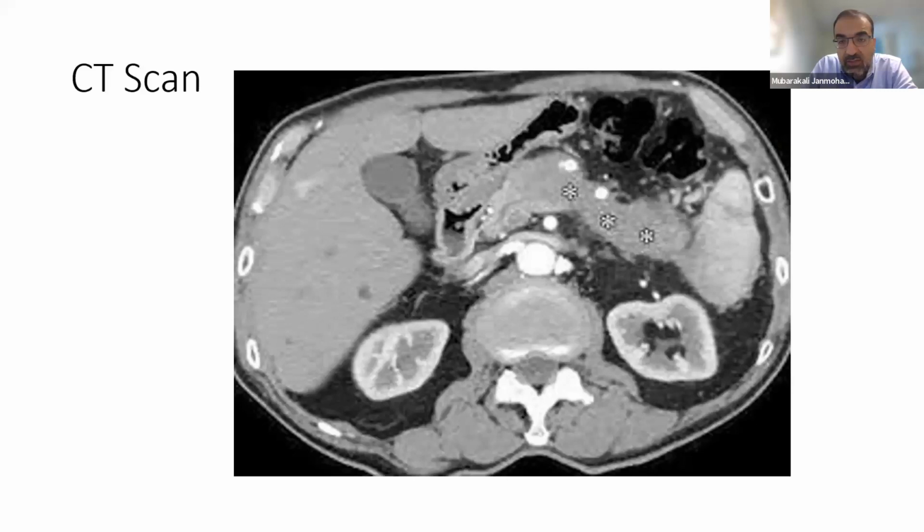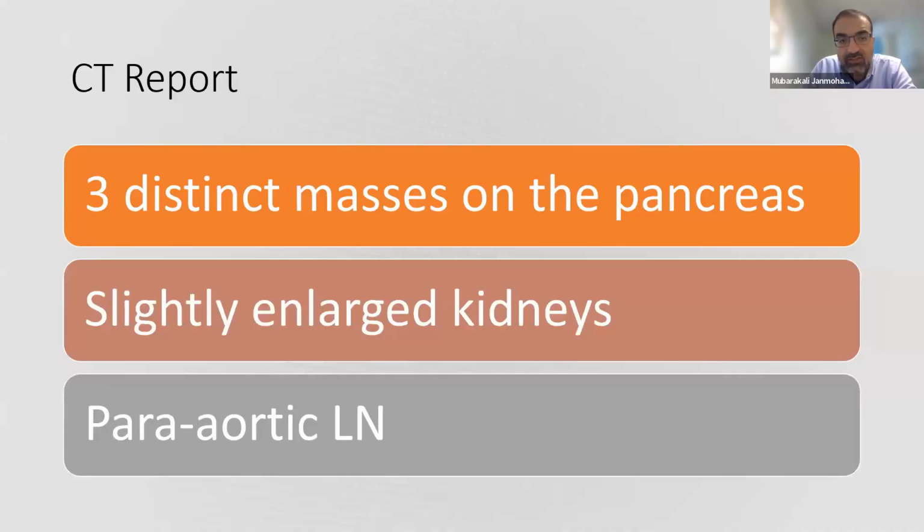Can everybody see my cursor? Can you see my arrow? These are three masses you can see in the pancreas. These are the kidneys. The radiologist reported that both the kidneys were mildly enlarged and there were three masses in the pancreas. There was significant para-aortic lymphadenopathy, and in the chest CT, there was mediastinal lymphadenopathy as well. So this is the CT report of the abdomen.